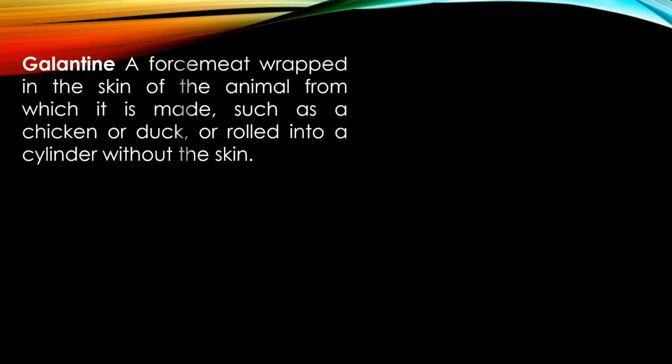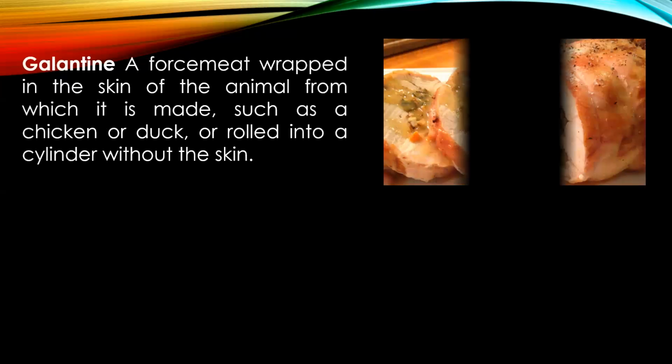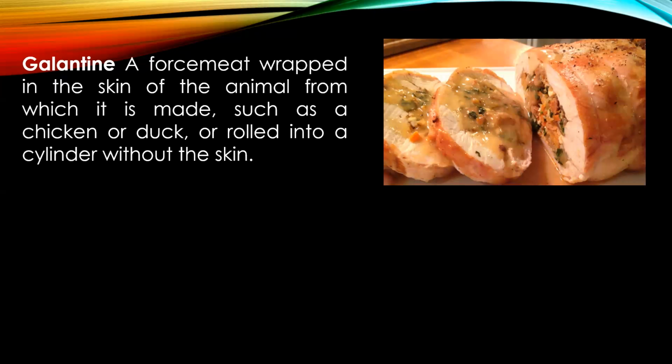The first one in this is galantine, a deboned poultry with skin intact. It's stuffed with forcemeat and rolled in a cylindrical shape. It is sealed with silver foil and cling film to avoid water from entering while poaching. It is set in the refrigerator overnight before serving as a cold cut.